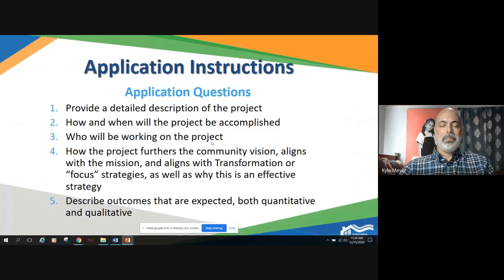Some of the questions obviously align with that. So number one, provide a detailed description of the project. Two, how and when will the project be accomplished? Three, who will be working on the project? So we want to see that project management team and understand a little bit about their capacity and so forth. Four, how the project furthers community vision, aligns with the mission, aligns with that transformation strategy. Explain why this is an effective strategy to help advance that overarching strategy. And then describe outcomes that are expected, both quantitative and qualitative.